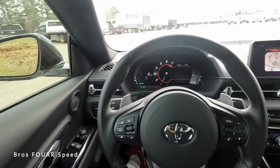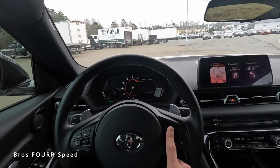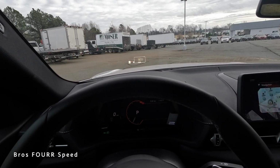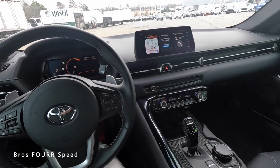There's also one air vent. This does have the head-up display. It's currently showing miles per hour and the speed limit sign. You can also go through all of your audio just by pushing on mode. You can go to your FM, your music collection, different presets, even the satellite radio. So it's nice that you can see that front and center if you're listening to music a lot.